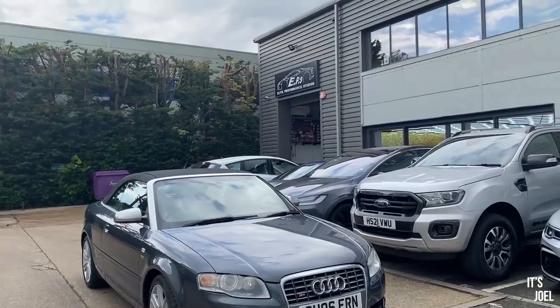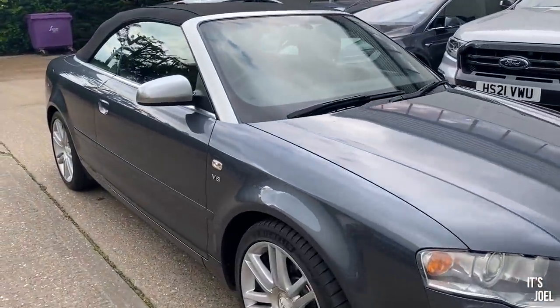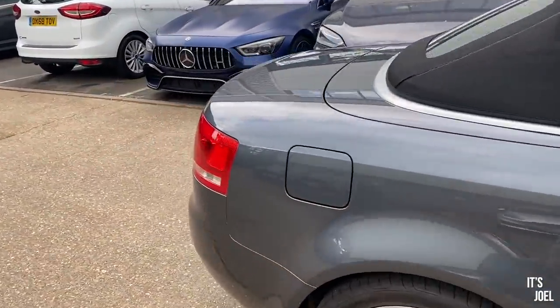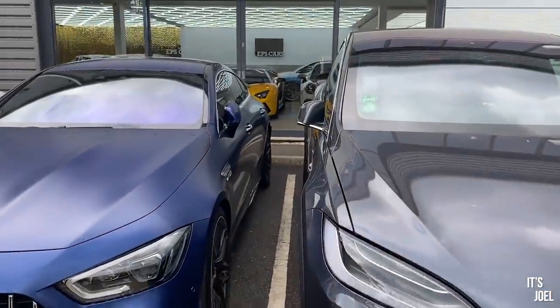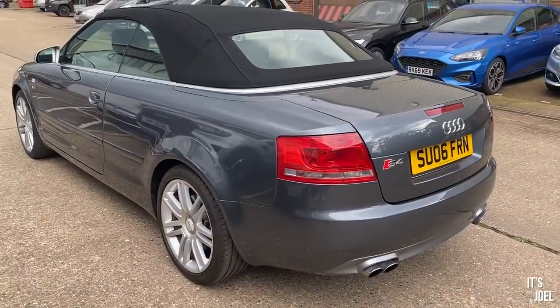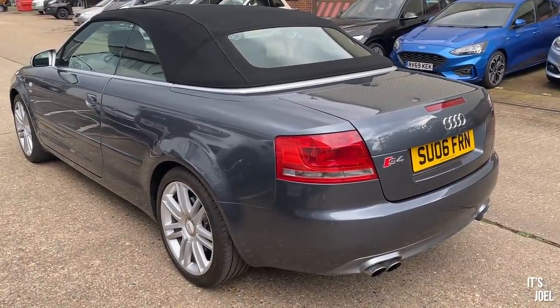Okay, we've just arrived at EPS Cars, or Elite Performance Studios, and we're gonna be test driving this Audi S4 Cabriolet. Importantly, it's a 4.2 litre V8. Hopefully you can hear me over that Hoover. These guys actually sell some pretty tasty things like 992 911s and Lamborghini Aventadors. And this S4 has had a full engine rebuild, so really looking forward to driving this.